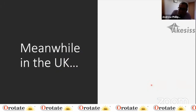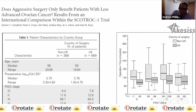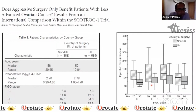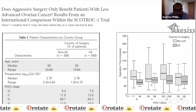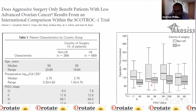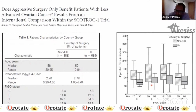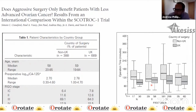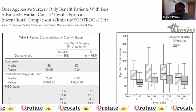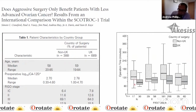However, in the UK, things weren't quite as advanced. So around the same time, this paper was published: Does aggressive surgery only benefit patients with less advanced ovarian cancer? Which is an analysis of a chemotherapy trial called SCOTROC. And there are lots of papers in the UK around this time looking at this sort of issue, saying, oh, actually, your surgery doesn't matter. It's all the disease behavior which influences your mortality. But this is the quality of surgery we were doing in the UK at that time.